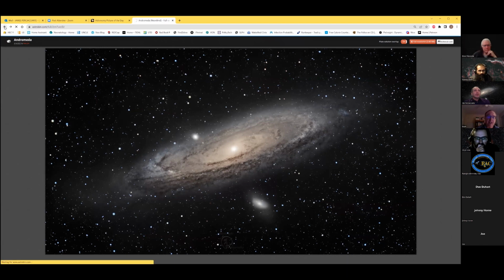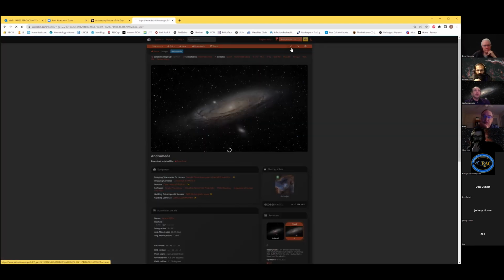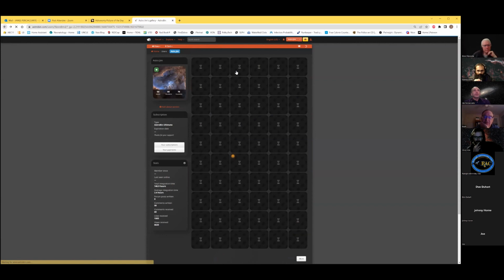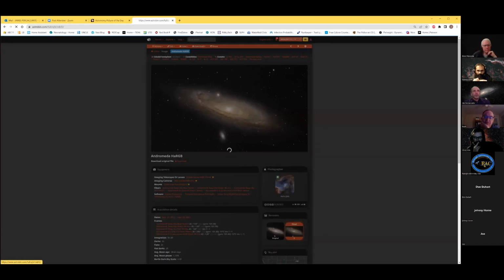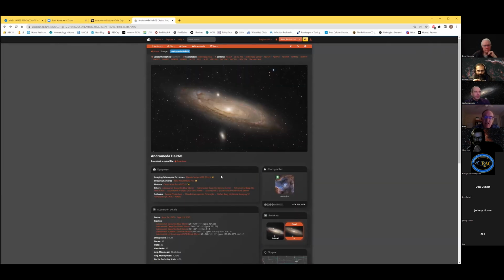And then a couple months ago, I got the ZWO 2600 mono and started learning how to do filters and LRGB or HaRGB. Where did I go? We'll go back here. This is my first time with the 2600, so that's with the 2600 mono. And how much data did I do on this one? This is 5 hours again.